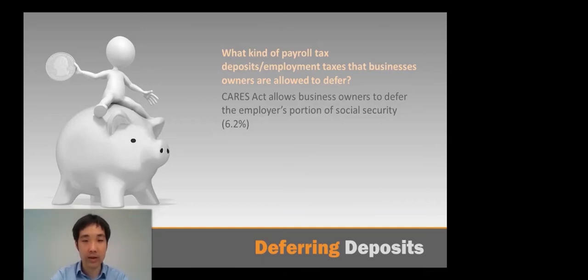However, the caveat is that business owners that have received the PPP loan, which I know a number of you have already applied for, you actually cannot defer the deposit of that tax once you receive the decision from whoever your lender is that the loan is forgiven.